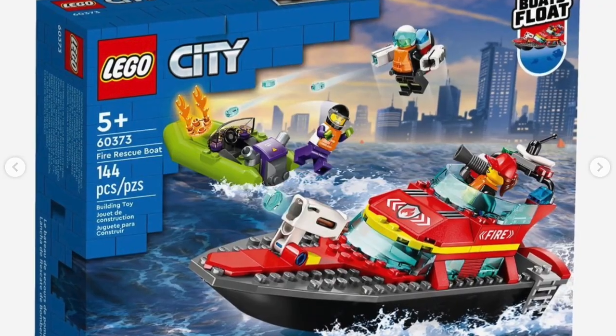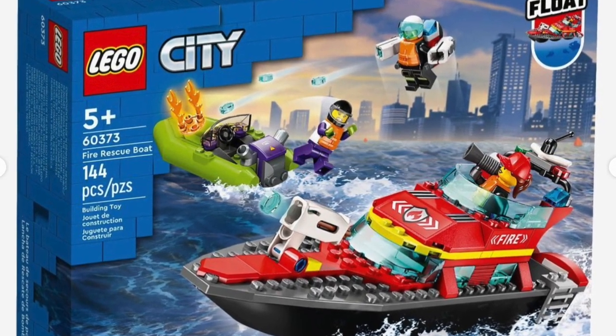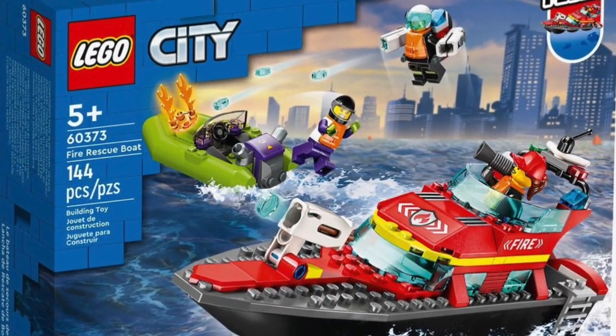Taking a look at another city fire set, we have set 60373 Fire Rescue Boat. I am curious about that guy with what appears to be a jetpack. Is this like some sort of futuristic thing? It just kind of feels out of place, though it might be one of those water jetpacks. But I don't see any water effect added to that, so it's a little strange.